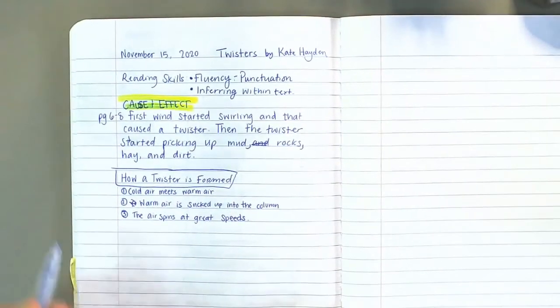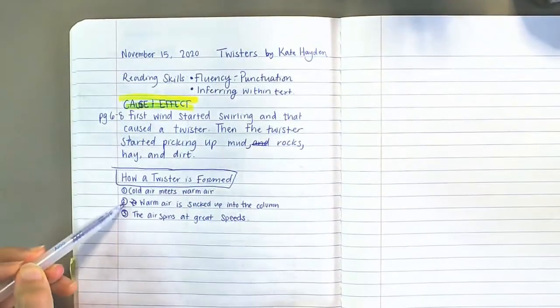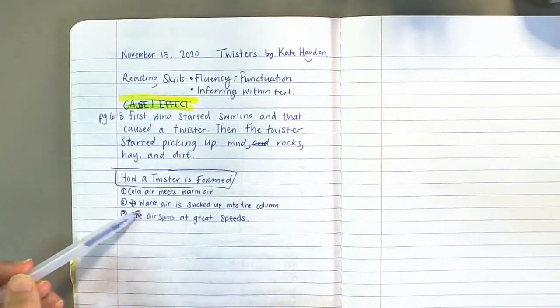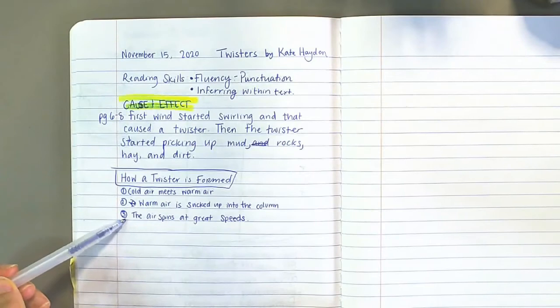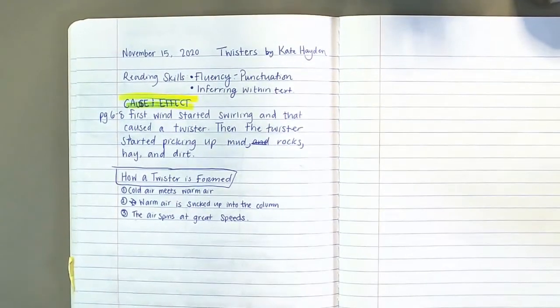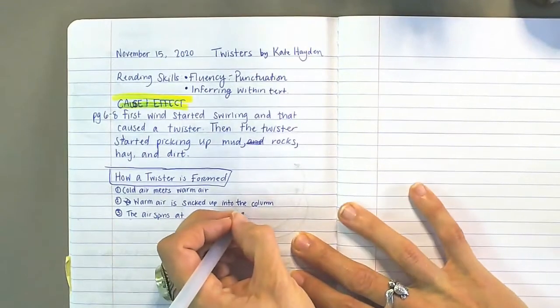Okay, so I've just noted a 1, 2, 3, first, next, then, how a twister is formed. 1, cold air meets warm air. 2, warm air is sucked up into the column. And 3, the air spins at great speeds. I'm going to add, and becomes very powerful.